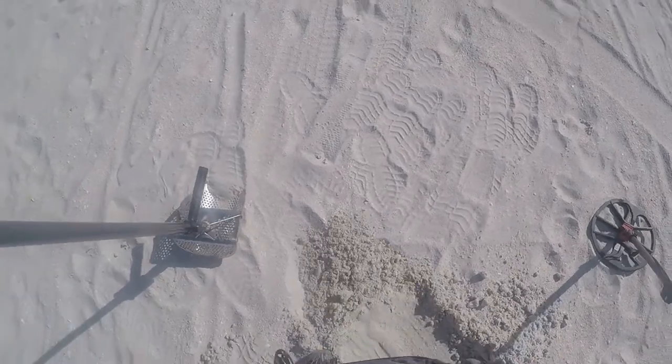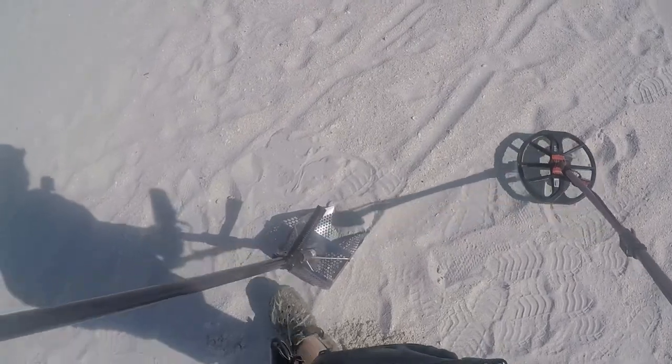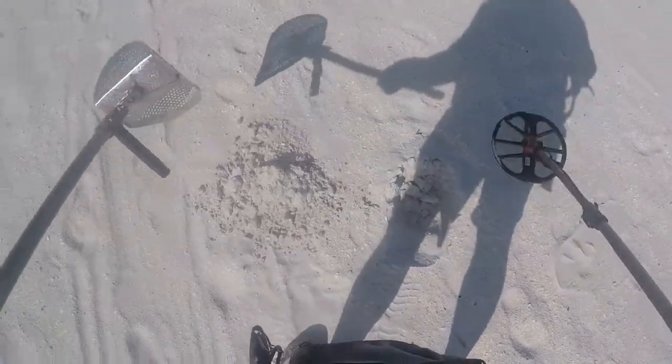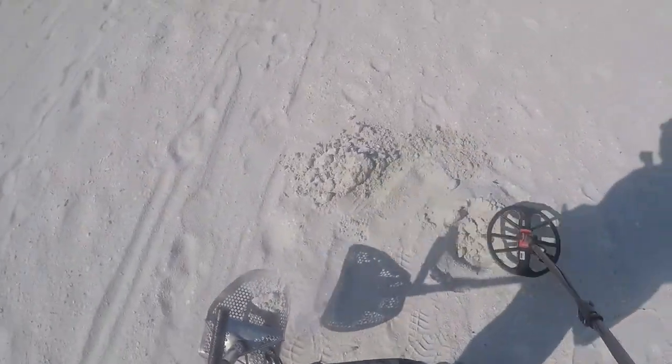So I just replaced all the batteries on my loop light, so now I can see a lot better. So all right, I will bring you back on the next target. Okay, I'm getting a 24-25. Says it's about 4 inches down, so we'll put a scoop on it. I should have gone a little bit to the left because I've been off all day, but I got it. Still a 24 or 25. Let's see what we got. Got it. It's in the scoop.